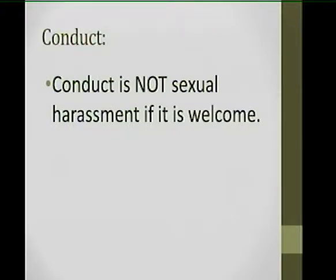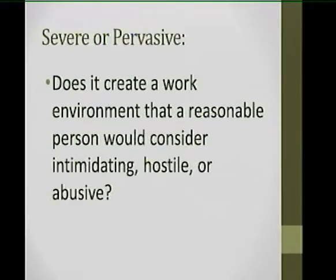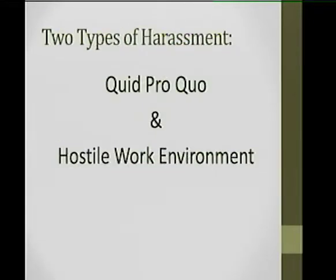To define conduct: conduct is not sexual harassment if it is welcome behavior. Severe or pervasive means that a reasonable person would have to consider it intimidating, hostile, or abusive. That being said, harassment typically comes in two different forms: quid pro quo or a hostile work environment.